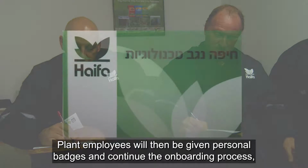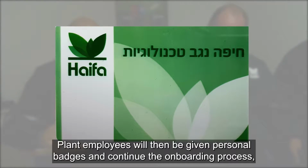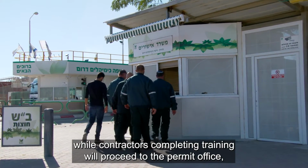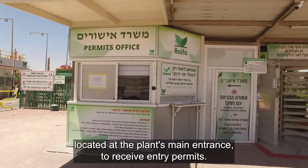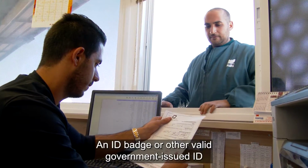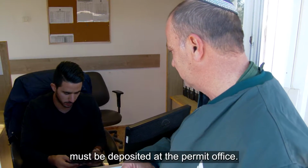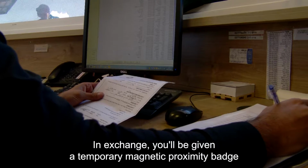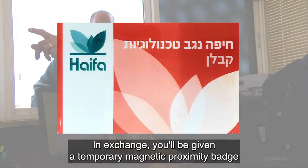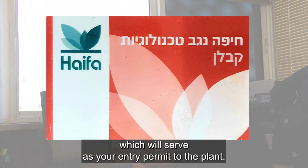Plant employees will then be given personal badges and continue the onboarding process, while contractors completing training will proceed to the permit office, located at the plant's main entrance to receive entry permits. An ID badge or other valid government-issued ID must be deposited at the permit office. In exchange, you'll be given a temporary magnetic proximity badge, which will serve as your entry permit to the plant.